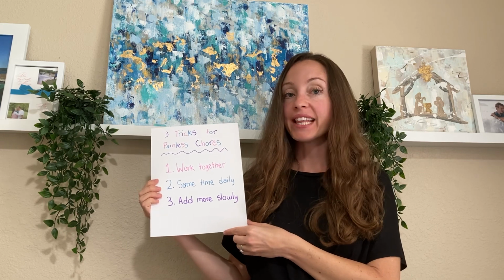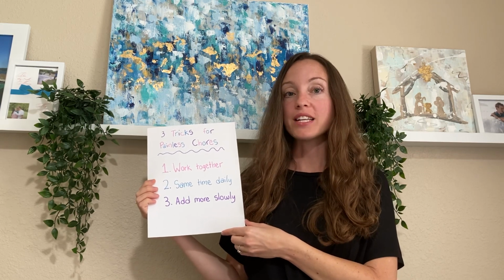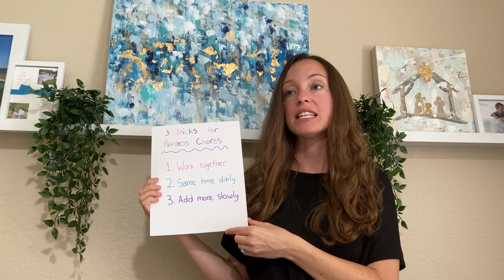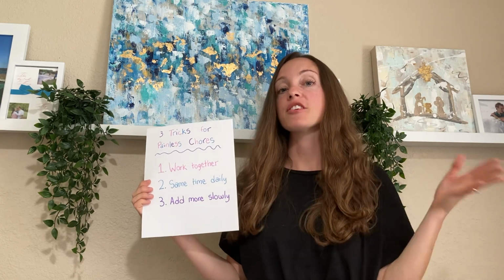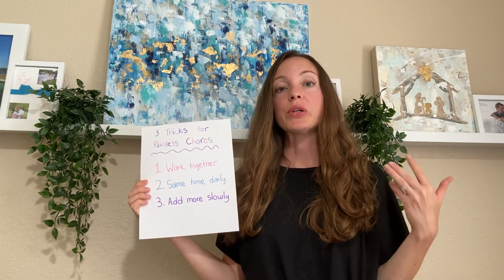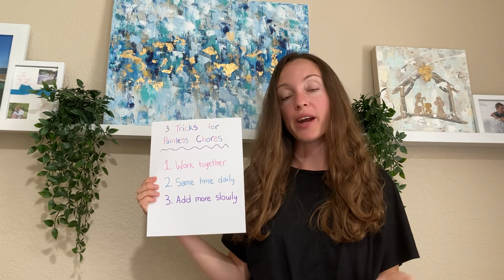Number two is doing the chores at the same time daily. That helps both of us know what to expect, and it helps us know we're not going to skip it. Actually, even better than doing it at the same time daily, I have found doing this right after another thing in our routine has helped the most. Putting it at the same spot in the routine has been the most helpful of all. So we do learning time and then chore time right away.